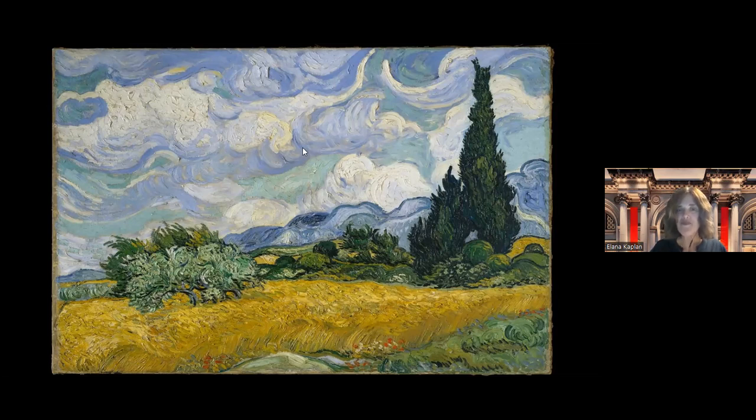The background is a horizontal band of color, different shades of blue. The middle ground is a horizontal band of different shades of green. And the foreground is a band of different shades of yellow. So he has these three bands of color, various shades of yellow, green, and blue, all emblematic of Van Gogh's distinct art style. In this painting, we can really focus on his unique painting style.